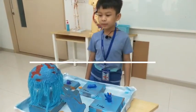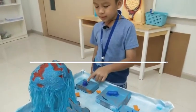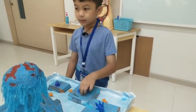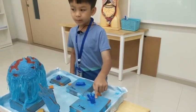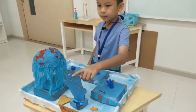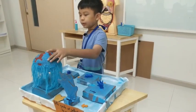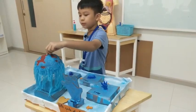Today I'm going to show you the life cycle of an immortal jellyfish. First, the adult lays eggs. Then, in about 3 months, it turns into a larva. Then, in about 2 weeks, it turns into a polyp. Then, in about three to four years, it turns into a strobila. Then, the strobila pops out of the seafloor. Then, in about 2 years, it grows into an adult jelly. And then it all starts over and over again.